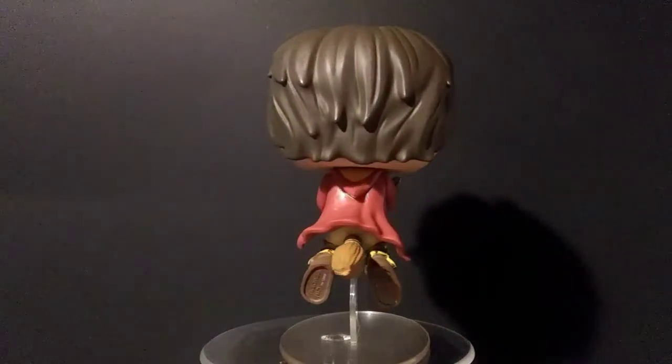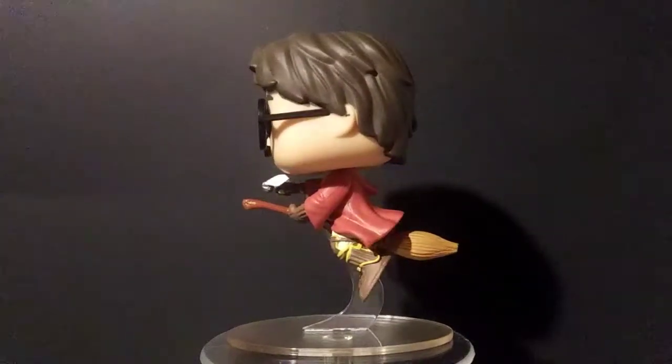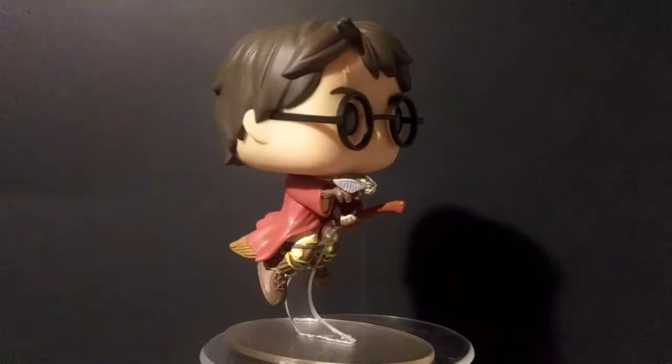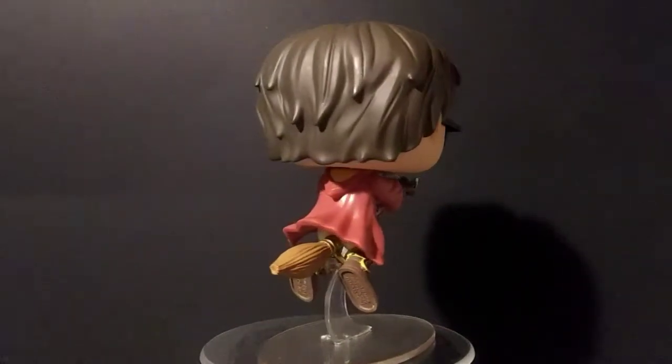So basically, they one-upped it, and they decided to put him on the broom. So I gotta say, this is definitely pretty cool. One of the things I like watching in movies was always the Quidditch scenes. So this one was epic. Belief from the Sorcerer's Stone. The Quidditch scene in there was pretty cool.